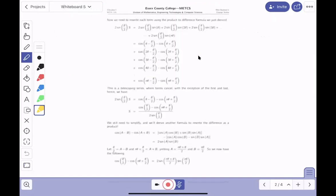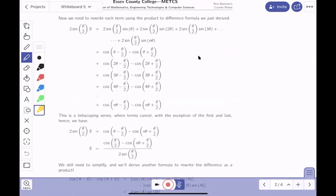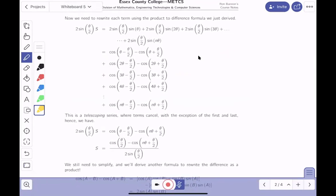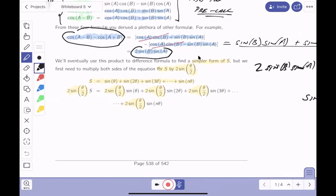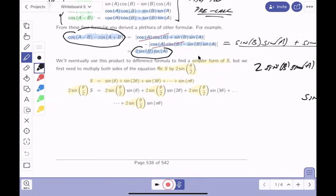All right. So what they're seeing over here is they're looking at this thing, and they're seeing this. Let's go through that. Where's that coming from? It's coming from the formula we've given you. I'm going to go back to the other page and tell you what we're looking for. We're seeing something: the cosine of a minus b minus cosine of a plus b.